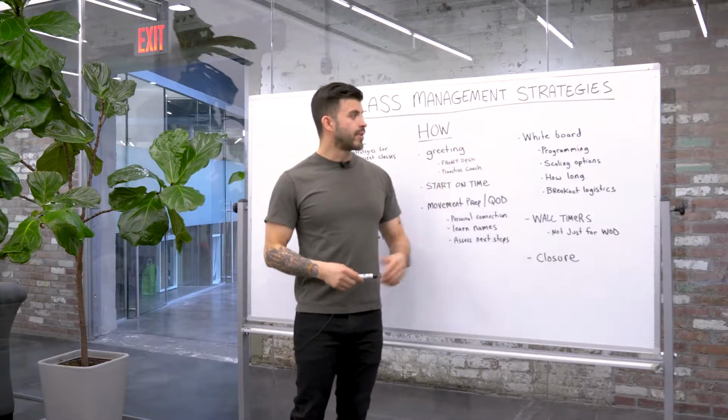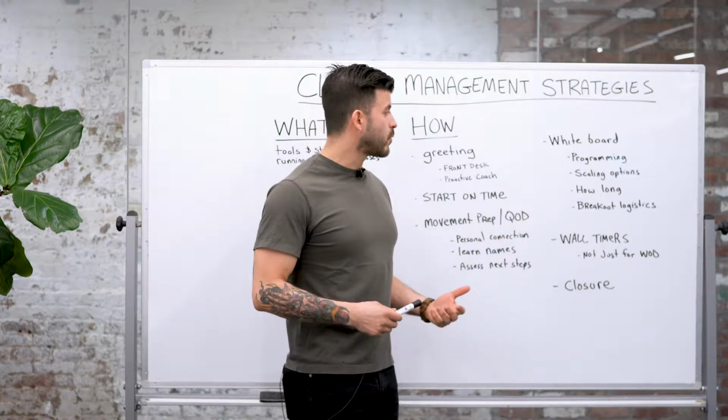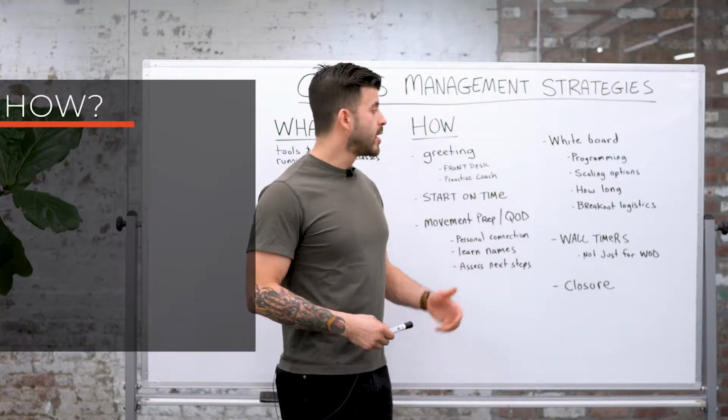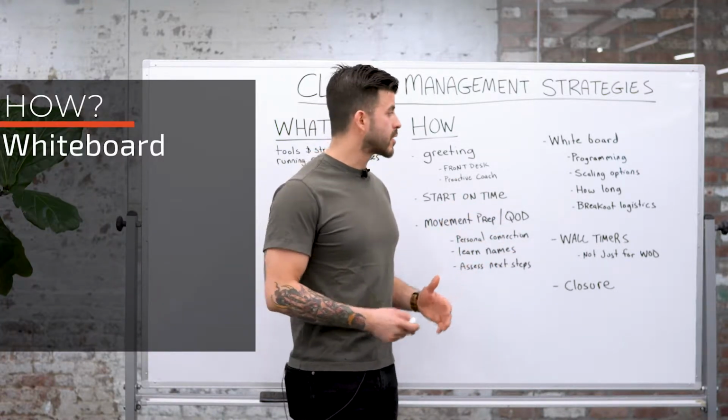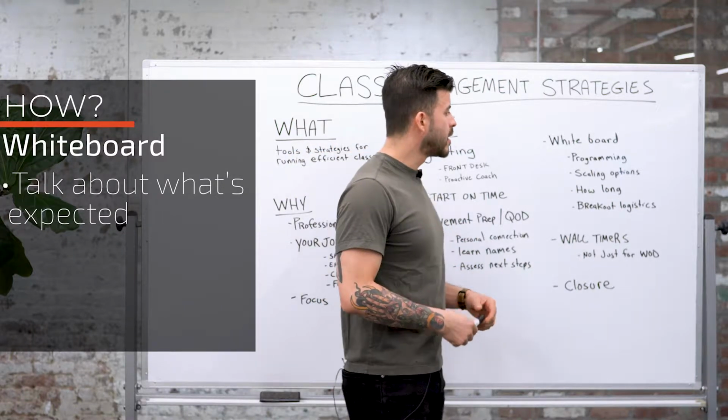All right, so let's talk about the whiteboard. In every CrossFit gym around the world, there's at least one point where everyone comes up to the whiteboard and we talk about what's expected of the day. This is a big opportunity for you as the coach to lay the groundwork for running an efficient segment that follows that whiteboard segment. Most people are pretty good.